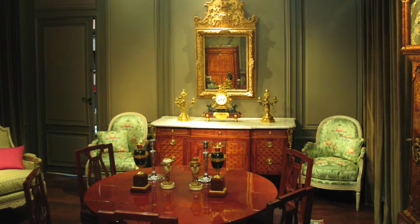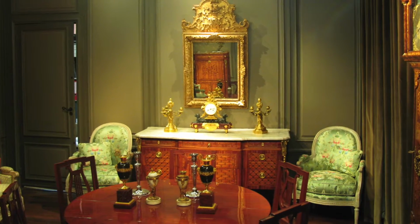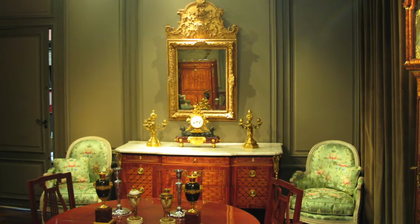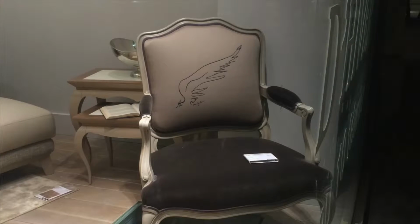Now here, we're looking into a fabulous antique dealer's shop. When you see all of this together, it reminds us more of those palaces, doesn't it? And we don't live in palaces, most of us. So what the French are doing and what we would propose is mixing that, having some antiques but also being willing to take that French flair and mix it with modern.